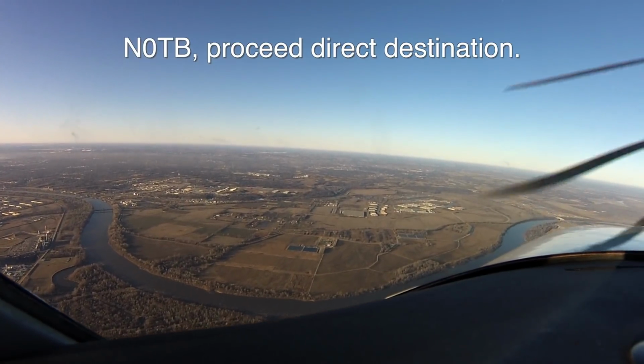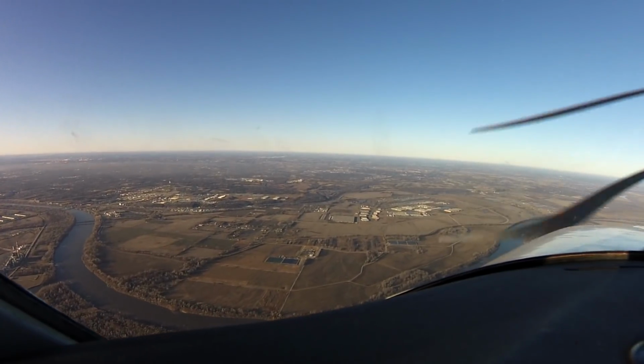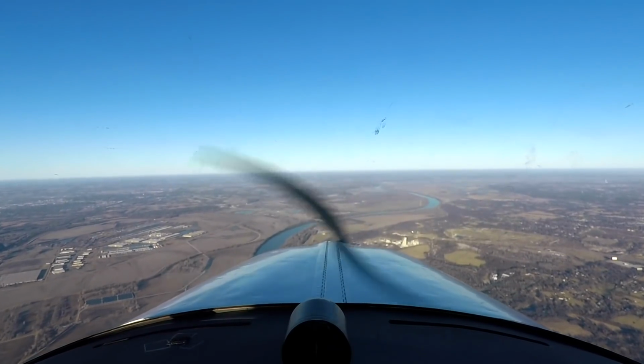November 0 Tango Bravo, proceed direct destination. Direct destination, Bonanza 0 Tango Bravo. Kansas City Approach, information Hotel current downtown, descend maintain 10,000.